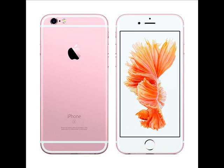5 megapixel front camera, damn. But yeah, the prices are pretty disappointing in my opinion. And the 5S, as we know, I actually think is a better looking phone than these two iPhones, the newer ones. But yeah, there they are.